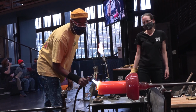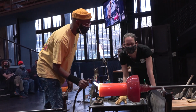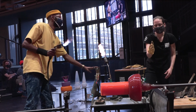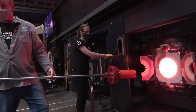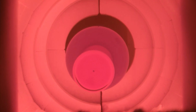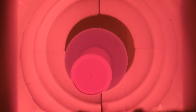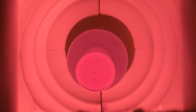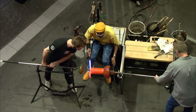So he's heating up the end of that. Ideally, we're looking for a little bit of glow, a little bit of movement. So it looks like they're gonna hold, maybe try to straighten the bottom a little bit. They're gonna stick this together. So first they line it up.